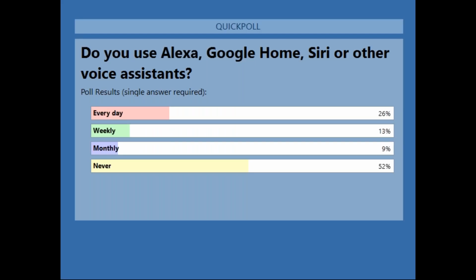So quite interesting there that actually half never use an assistant in that way at the moment. However, we can see a quarter are actually using and adopting that technology every single day. So actually interesting findings.